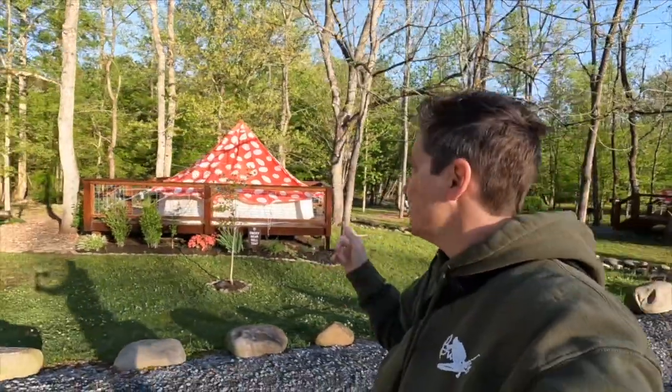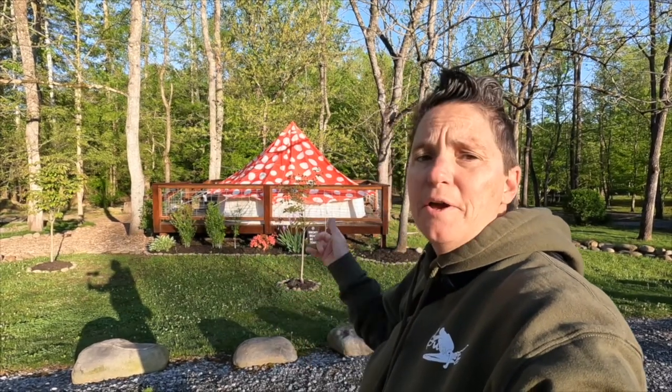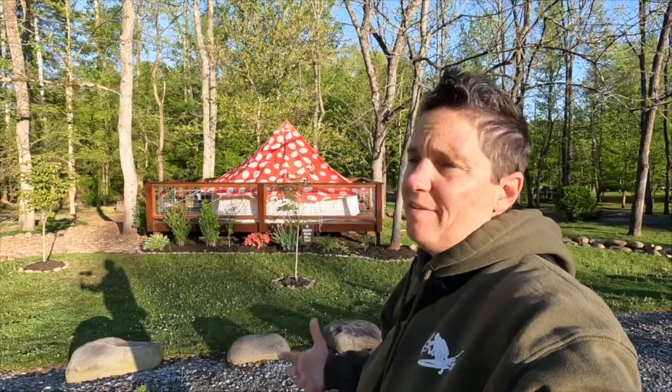And if you don't have an RV or you don't want to stay in a cabin, they have two of these cute little yurts. They kind of remind me of Disney, I don't know why. I haven't had a chance to look inside them, but they look pretty cute from the outside.